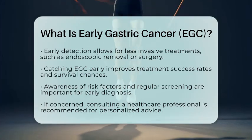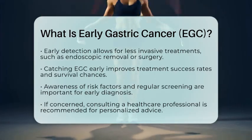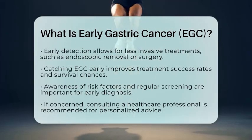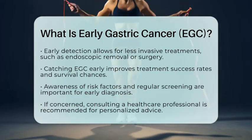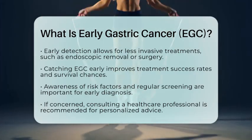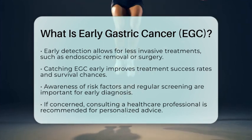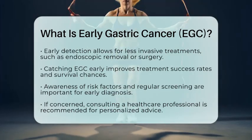In summary, early gastric cancer is a form of stomach cancer detected at an initial stage when the tumor is still confined to the surface layers of the stomach. It often causes few or no symptoms, which makes screening and early diagnosis crucial. When identified early, treatment options are more effective, and the chances of survival are significantly improved.